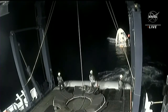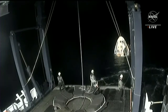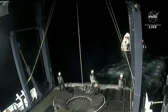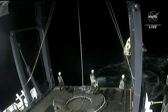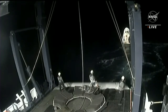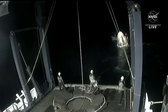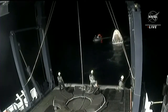So you can see one of the rigging equipment was thrown to the fast boat, now attached to Dragon. Again, this is on a hydraulic lift that will safely lift a Dragon capsule out of the water and onto that disc you see at the bottom of your screen. The recovery forces here have trained time and time again for this operation, have a good sense of what to do in this particular scenario.